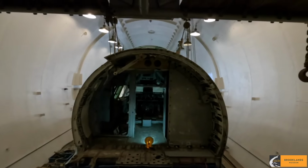But that would have been releasing the pressure, so using this you could actually monitor the actual altitude within the chamber and quite accurately control it. Moving along further, there's some bits missing from here unfortunately.